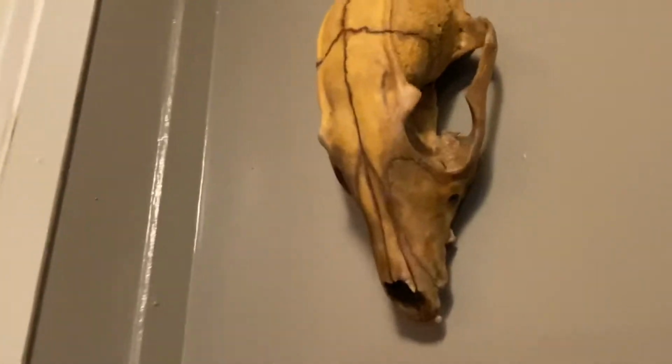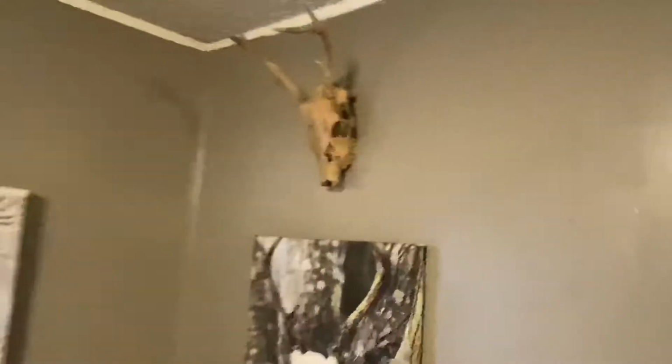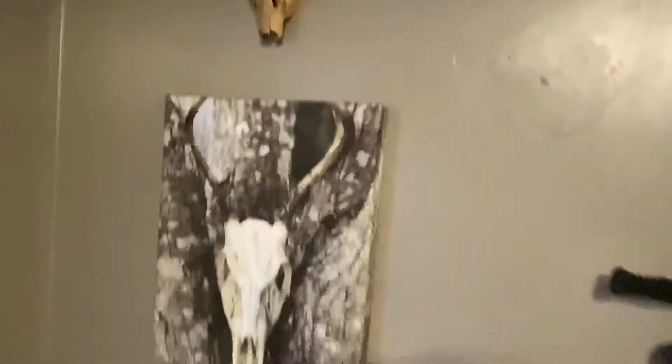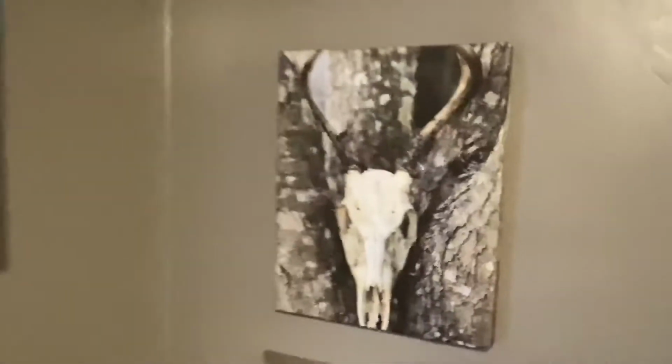When you come out of the YouTube room, we got our aquariums there, obviously. We got that one right there. This is a little fox skull. And we come into my son's room. It's got a nice little buck right there, a picture of one I shot last year. That's in my other room.